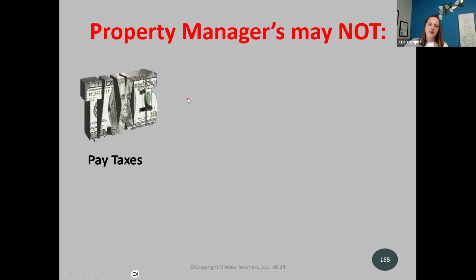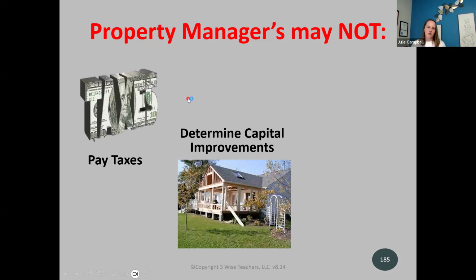The property manager can't determine or do capital improvements. So adding square footage, adding a room at the back of the house, looking at this picture, finishing the unfinished basement. Now the property manager can make suggestions. They can suggest that the owner do these capital improvements. They can suggest that the owner update the bathrooms or the kitchen, whatever. But ultimately, doing capital improvements is the responsibility of the owner because it's their property.